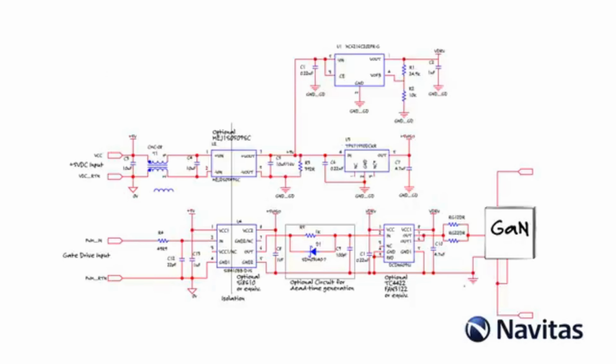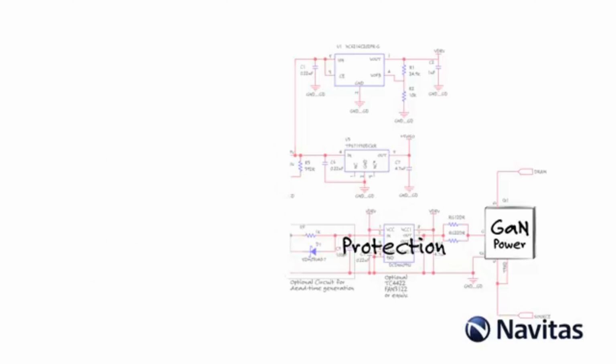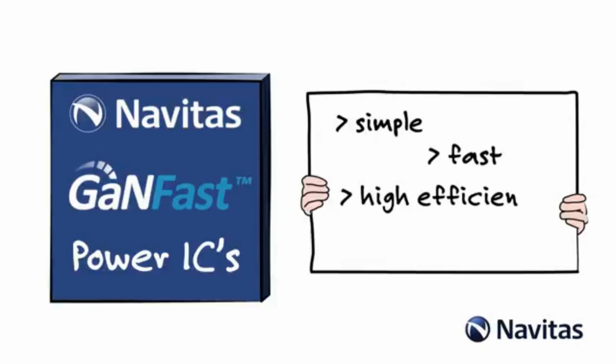Early GaN devices have been difficult to use, requiring silicon-based logic, drive and protection circuits that are complex, slow, inefficient and expensive. Navitas frees the designer from these problems with the invention of the world's first GaN power ICs that integrate logic, drive and protection circuits with the power devices all in GaN. The result is power systems that are easy to use, fast, high efficiency and low cost.